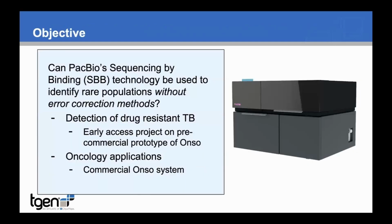So we wanted to look at how we can use PacBio sequencing by binding technology to identify these rare populations without error correction methods. And the first project I'm going to talk about is really detection of drug-resistant tuberculosis. And this work was all done through early access with PacBio on a pre-commercial prototype of Onso. And so that data is now a little bit older, but I think it really shows the power of the system. And then I want to talk about the newer projects that we're doing in oncology on our commercial Onso system that we have at TGen.